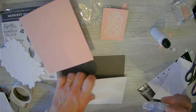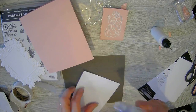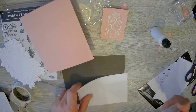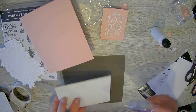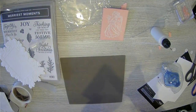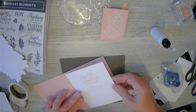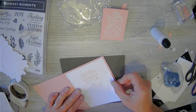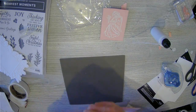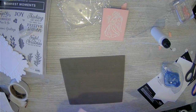I did not put a greeting on the front of this one, and I will tell you why. Because I thought that it would take away from my little angel that I had embossed in white. I wanted her to be the focal point, and so I didn't want a greeting to distract from that. But you can make it your card by adding a greeting to the front. And these stamp sets are still available in the catalog in my online store.